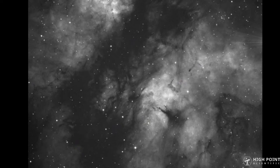Good deal. So I think we're open to the Elephant Trunk Nebula here. I'm going to take a quick 15-second exposure and see if we can see that. And if so, I will increase it to 3 minutes. When that 15-second exposure comes in, you're going to see a relatively gray image, and that's totally normal. That's just a result of a 15-second exposure. You're not going to see much detail, but as Tegan increases the exposure, you're going to see a lot more detail.